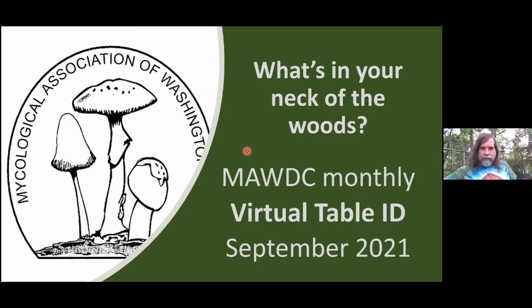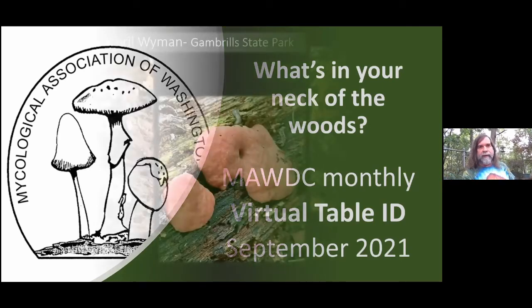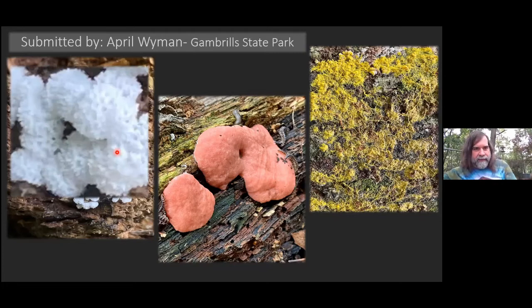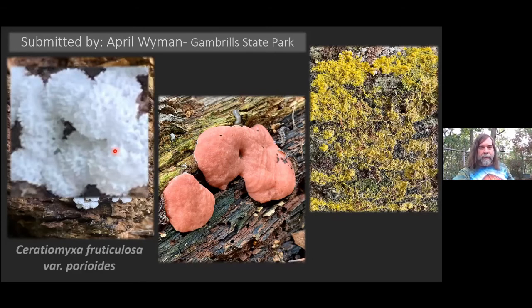See if I can get this thing to work. Here we go. So I'll start off with slime molds, continuing the last monthly meeting. April Wyman found some of these guys. I guess she was inspired by last month's meeting. So first one here is fairly common, but this is a little different than what we usually find. Usually these kind of look a little more squiddy, like little tentacles, but if you zoom in close, you can see this actually kind of has a honeycomb pattern going on. So this is still Ceratiomyxa reticulosa, but this is variety Poroides.